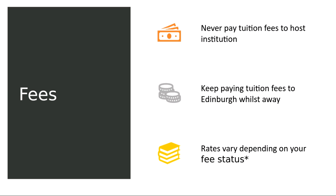Fees as well. We get quite a lot of questions about fees, particularly from students wanting to go on study exchanges. It's important to note that if you're going on a study exchange, you will never pay tuition fees to your host institution, and you'll always keep paying them to Edinburgh whilst you're away. How much you will pay will vary depending on your fee status, and you can find the costs for studying away on the university's fees and scholarships website.